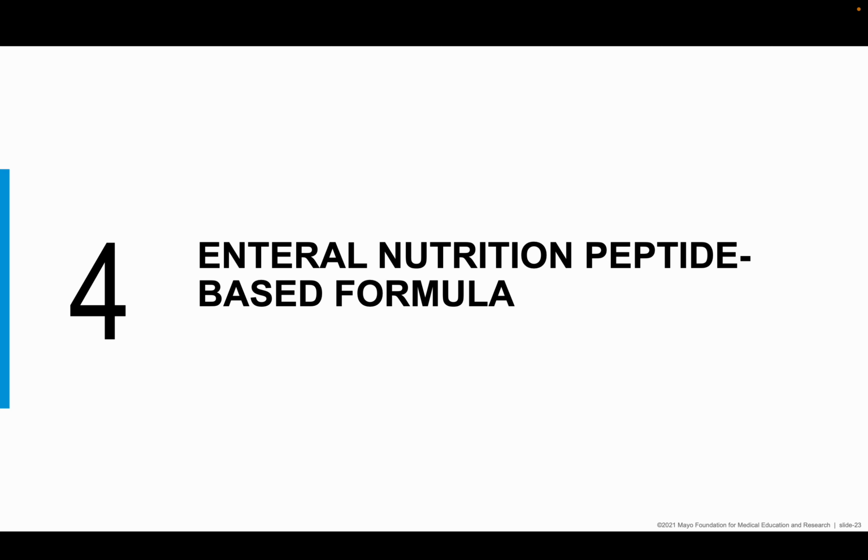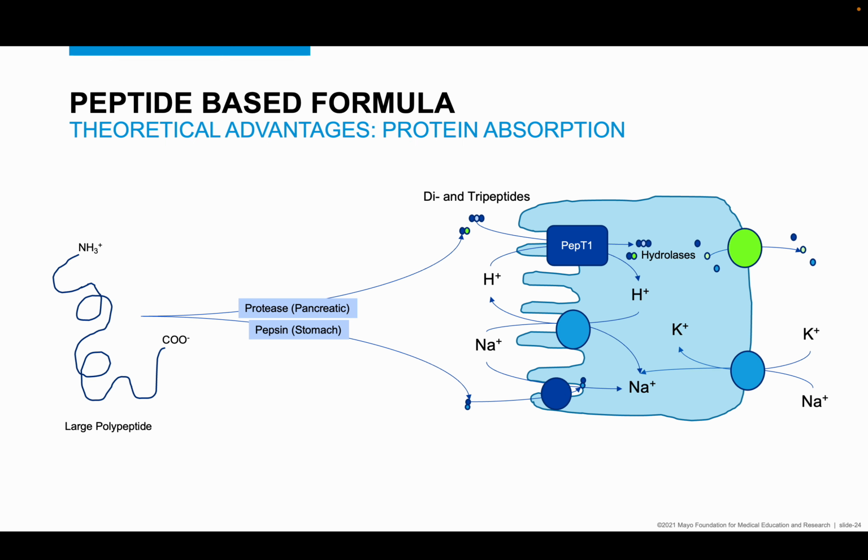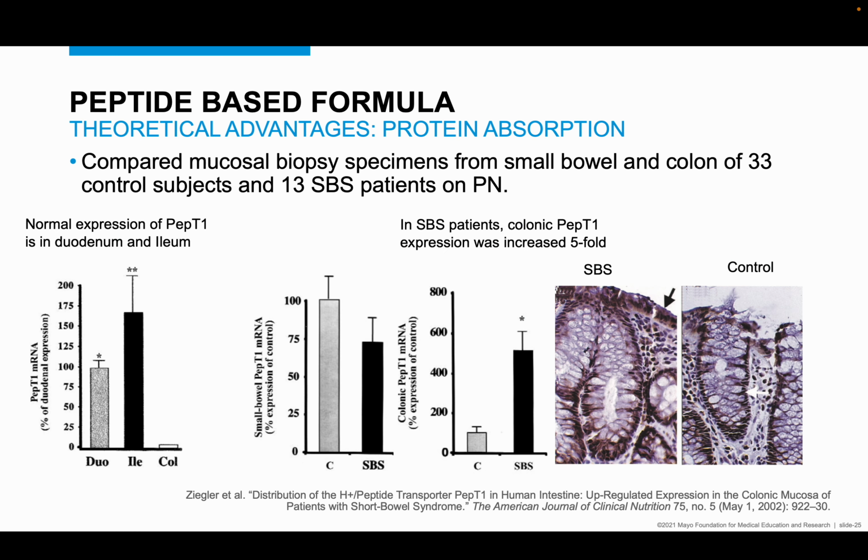And in this situation, we've started to explore using peptide-based formula quite a bit. And as I mentioned before, there's some theoretical benefits, right? One, the protein is broken up into di and tripeptides. And you could see we actually have transporters for that. So there's not a lot of processing that the body has to do to get to this level. It's already been done for that absorption.